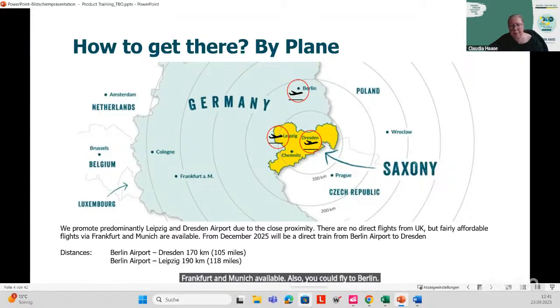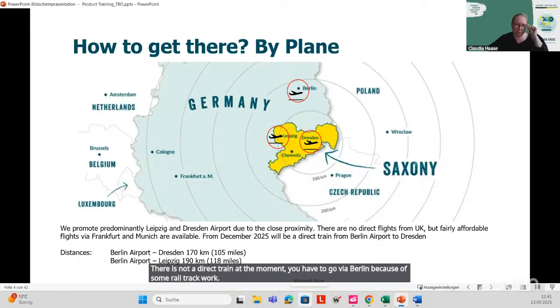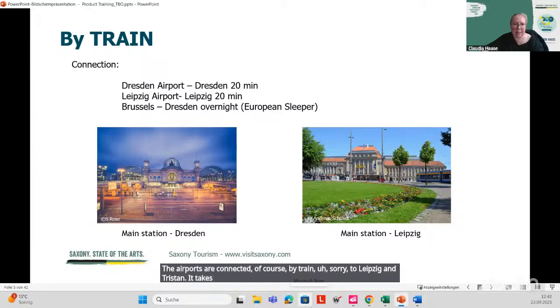As from December 2025, there will be a direct train from Berlin Airport to Dresden. There is not a direct train at the moment. You have to go via Berlin because of some rail track work. The airports are connected, of course, by train, to Leipzig and Dresden. It takes approximately 20 minutes, running very, very frequently.